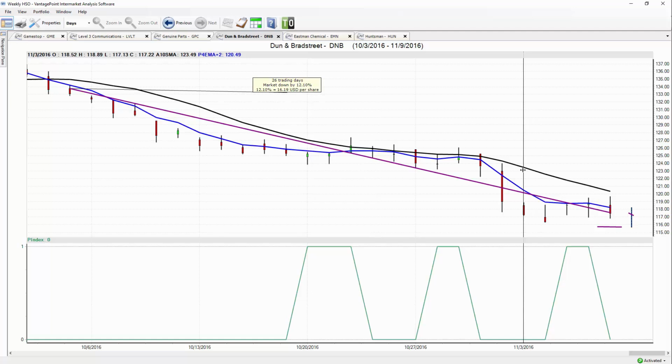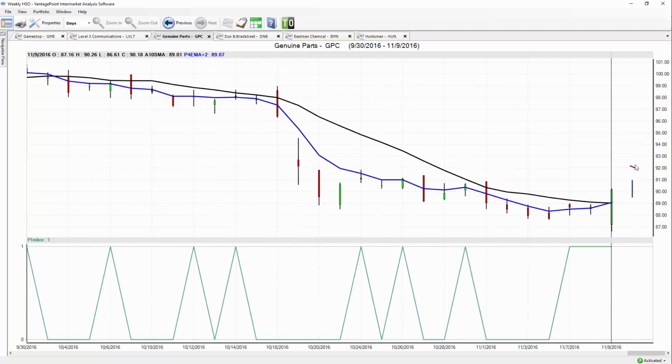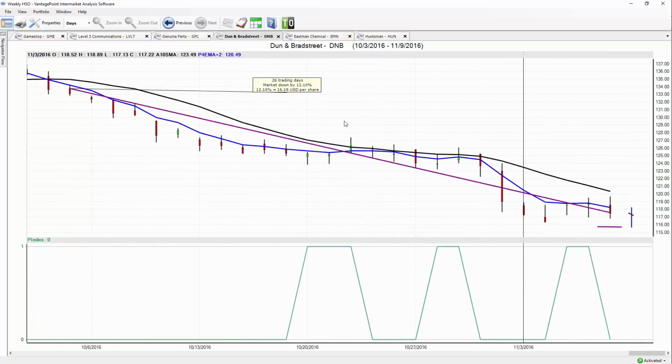You don't want to be getting long there, but Genuine Parts here is actually trading up at 92 because you've gotten all that strength from the neural index, from that forecasting of short-term strength over these 48-hour periods, that crossover saying the trend is over, get out of the way. You can hold out your shorts on something like DNB, but not on something like Genuine Parts. Take that 12% move or 10% move and move on to something else.